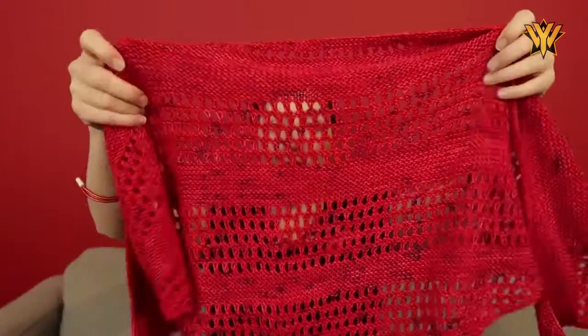Could not recommend this pattern enough. I really hope you join us for the cowl. I've got another version of the shawl to show you when we talk about the cowl. But in terms of my experience of knitting the pattern, so easy. As you can see, now this is a free pattern on Ravelry, for free forever.